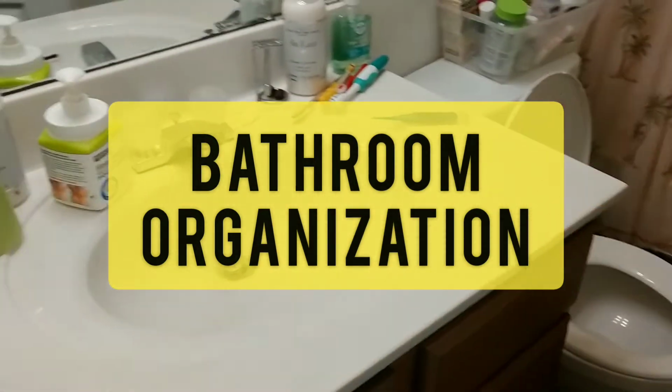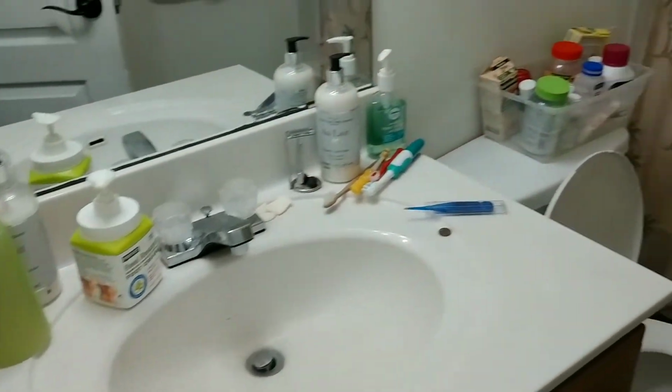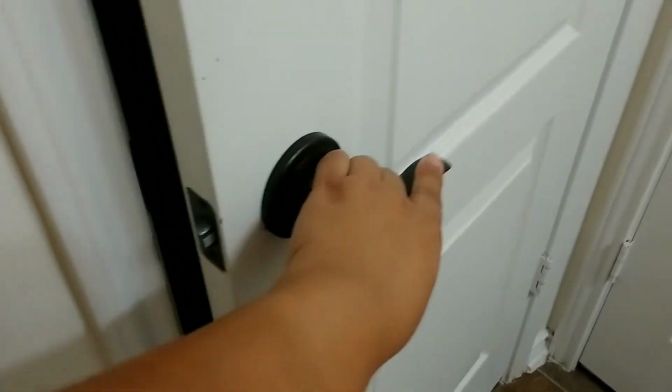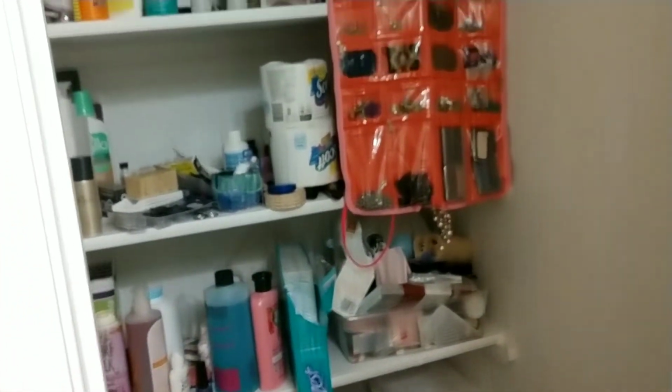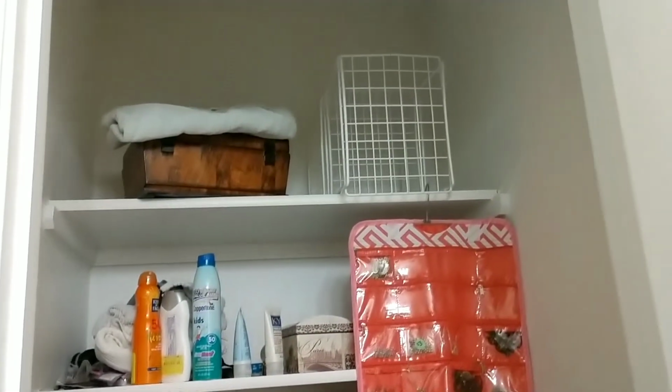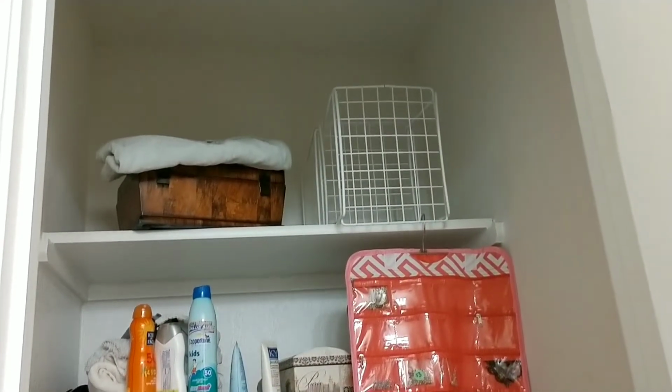And yep, it is our bathroom organization. This is our master bath, and we moved back in April and I have not done any sort of organization at all. Everything is just shoved on these shelves here. Thankfully, we have a good size closet in our bathroom. So yeah, let's get started.